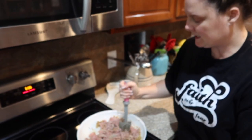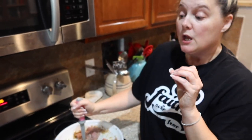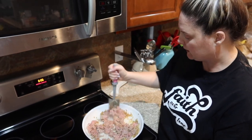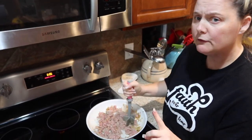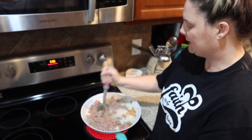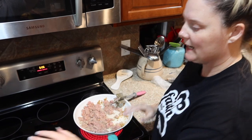I've got olive oil in here. You could use Italian sausage, you could use ground turkey like I'm doing, you could use ground beef, you could use ground chicken, whatever you want to use. Olive oil, onion, and garlic, that's what's going here, over a medium-ish high heat.